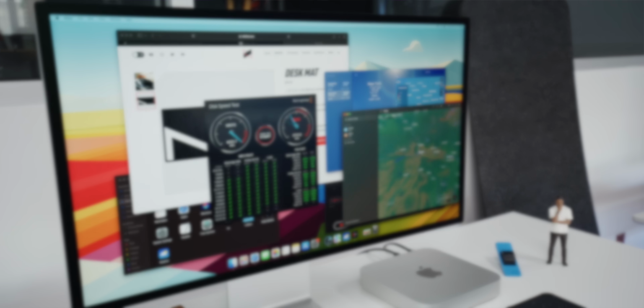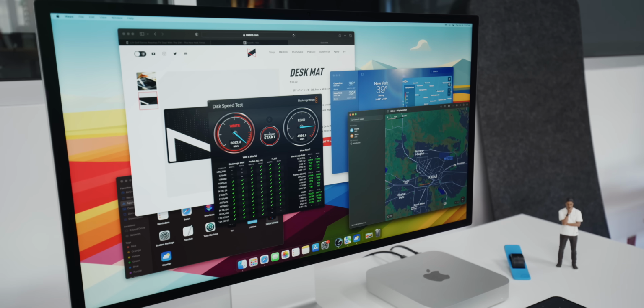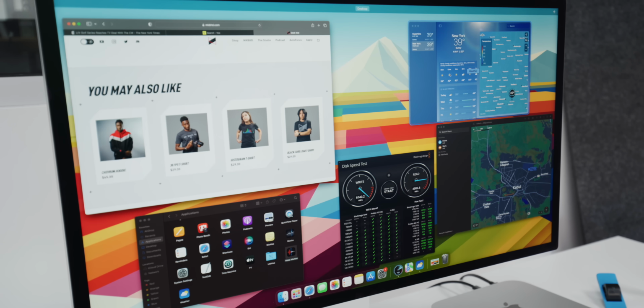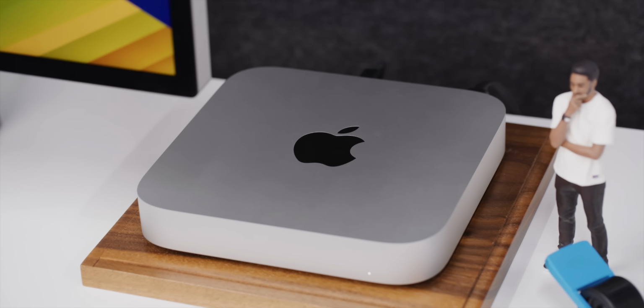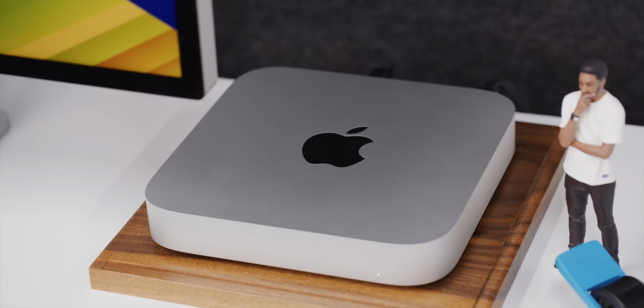But as you can see, the results fall sort of more in line. It's an improvement, of course, over the last one, but the Max chips are still the way to go if your applications specifically take advantage of GPU power. But then everyday performance is going to be the same, which is to say, great. But the sustained multi-core performance ceiling is just way higher, especially for things like video editing or app development, things that have basically longer compile times or render times that might be above what you want to do on the base M2. That's awesome on the M2 Pro.